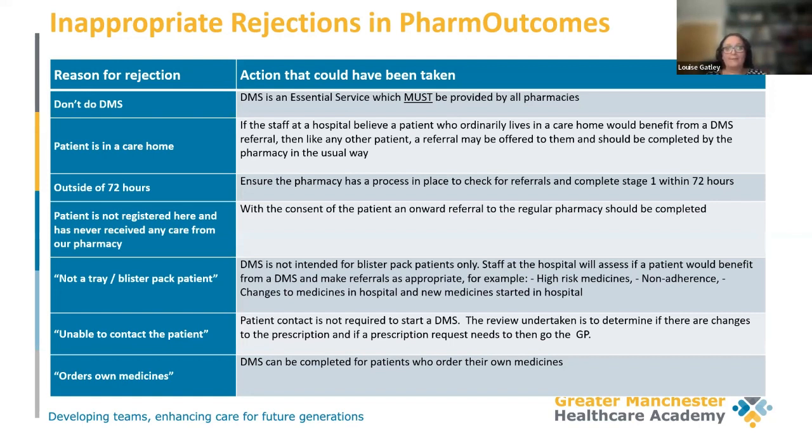A really common one is "not a tray or blister pack patient". DMS is not a blister pack only service. Although we do know that some trusts have prioritised that patient group for referrals. Pharmacy staff at the hospital are going to assess if patients will benefit from a DMS, and that could be for any reason. Common ones are high-risk medicines, non-adherence, 5 or more meds, elderly, confused, frail, but they don't have to be a blister pack patient. And the final one that we've put on there is "orders own medicines". In this case, a DMS should have been completed. Prescription ordering isn't relevant to the delivery of the DMS service.